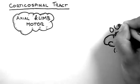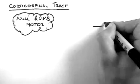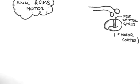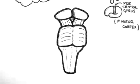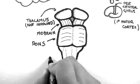So our journey begins with two neurons. One will ultimately innervate the axial muscles and the other will innervate the limb muscles. They leave the cortex by descending through the internal capsule and into the brainstem. So I'll draw the brainstem here. Here is the thalamus, which is not involved in this pathway, the midbrain, the pons, and the medulla.